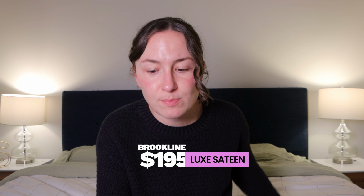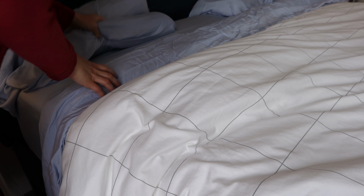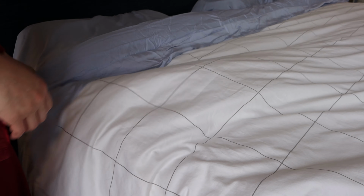So Brooklinen is definitely more expensive, and the bamboo set I tried is about half the price of Brooklinen. So that's some context on the pricing for you all.